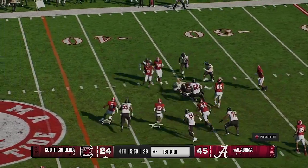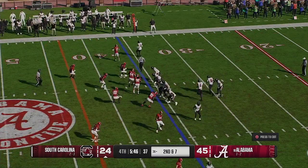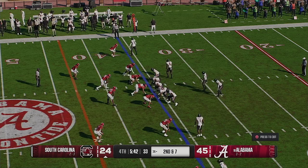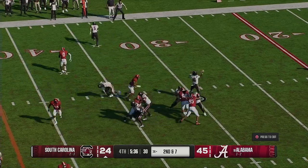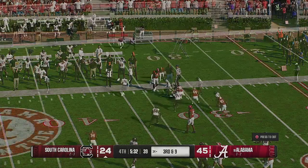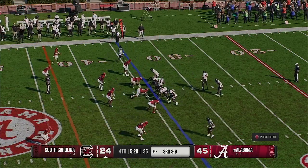Here's the handoff. Able to scrounge 3 yards out of that one somehow. It's second and 7. Got a little work done on first down, now back to the line. Now he's looking to throw it. Grabbed behind the line. It's Sanders. The defense wouldn't let him loose, and even though it's a completion, they lost yardage.